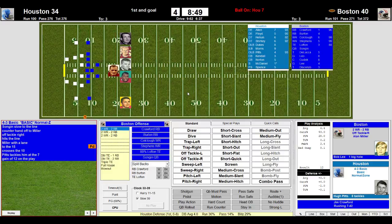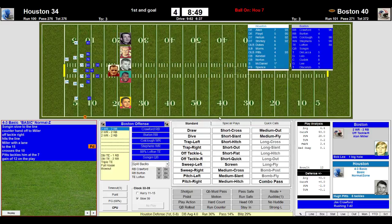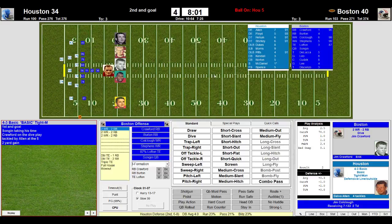Again, Patriots in the slowdown. Crawford. Nothing really good there. Let's go I formation. Burton the up back. Dive. Crawford. Crawford right up the gut. Gain of 2. Clock's down to 8:01. Field goal's now 99% for Cappelletti. And if we kick the field goal, it's a 2-possession game. And that's what we want.